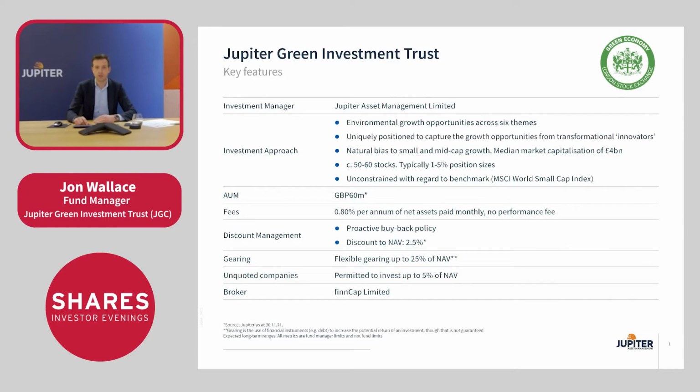Naturally, another key feature here is that we are focused on small and mid-cap companies, which alludes to why this is an important area and a good reason to be. We have the ability to invest quite flexibly in the small and mid-cap space, which is where we're seeing a lot of exciting and really important innovation, which I'll be touching on in more detail.